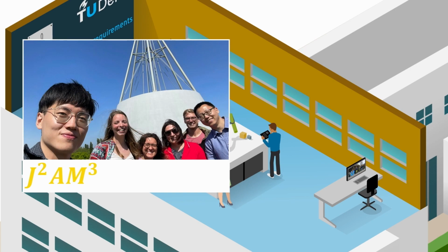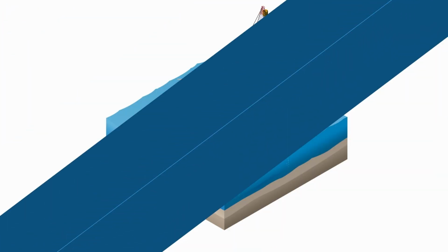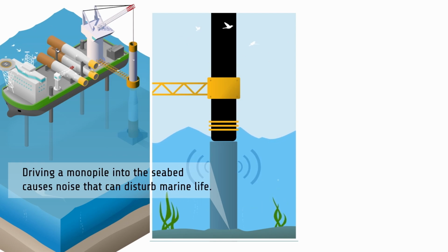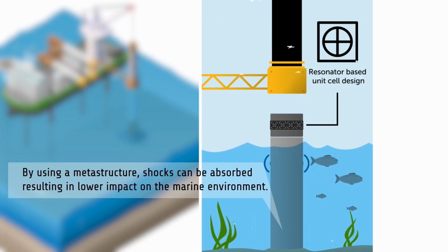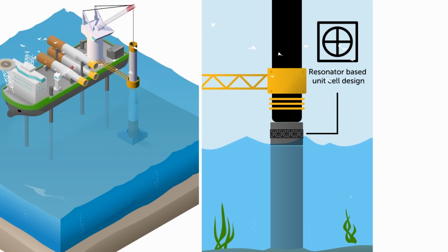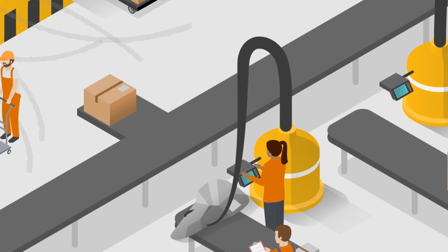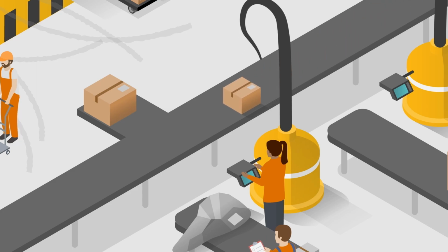Jovana and her team are designing adaptive metastructures, mechanisms and machines able to change their properties and functionality to improve their performance. For example, the offshore industry is continuously exposed to extreme conditions. To better understand the dynamic interactions between the harsh environment and the vessels with their equipment, JamLab works on developing fast and reliable models. Then they're used for model-based design and optimization of specific applications like underwater vibration attenuation. With the open sea providing new opportunities for energy transition, adaptive structures can play a key role in unlocking this potential. Furthermore, JamLab integrates the concepts of compliant mechanisms, smart materials, metamaterials and soft robotics into the design of mechanically intelligent structures responsive to varying operational conditions inside industrial facilities or outside in their natural environment.